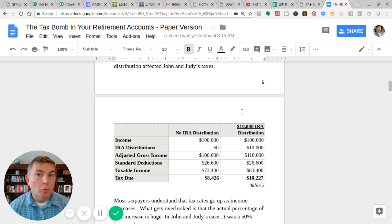And it's going to get worse too, because remember, in this case my effective rate on that is only 18%. But as I get more and more income, if I take 20,000 out as opposed to 10, my effective rate will get higher because I'm going to be knee deep in the 22% tax bracket. So does that make sense? Critical, important to understand that. Let's just go back and look again.